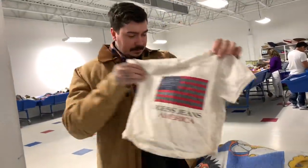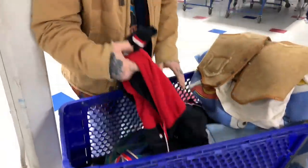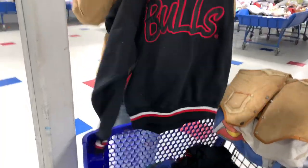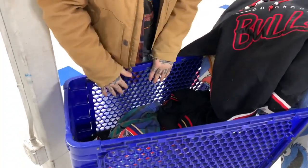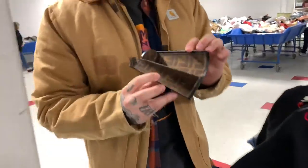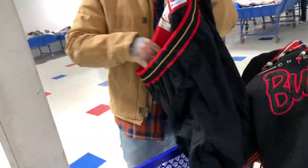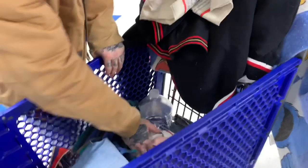Baby gas piece. Oh, that's the best one, yeah. The Bulls beads. The Fendi glasses case. No glass. The shorts. Maybe player worn 60s shorts. Those are sweet though. A couple Budweiser pillowcases. Don't need them, but I'm gonna buy them for some reason.